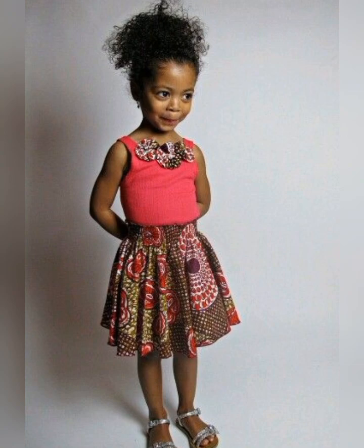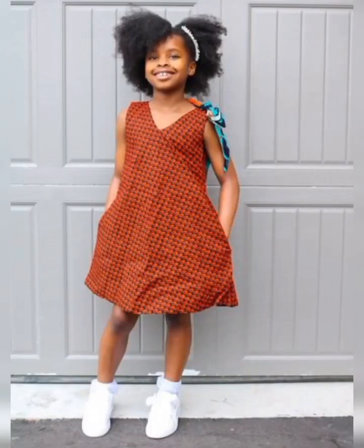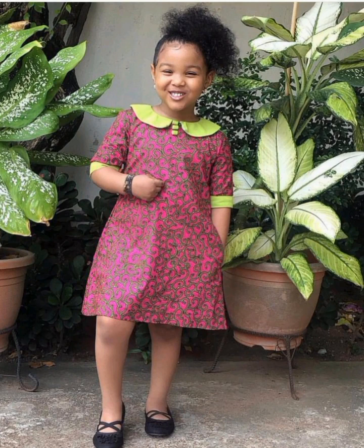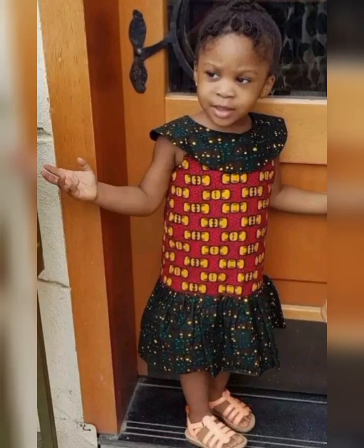Ankara fashion for girl kids is a delightful combination of vibrant prints, playful designs, and cultural heritage. These outfits not only make a fashion statement, but also celebrate the rich and diverse African traditions. Dressing your little princess in Ankara styles allows her to embrace her roots and express her unique personality with confidence and joy.